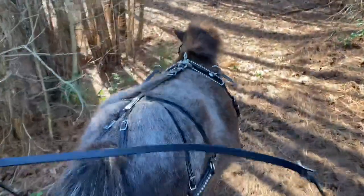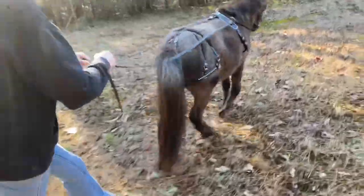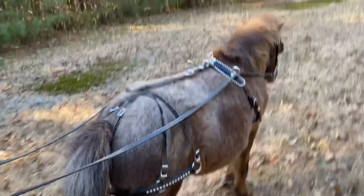Let's walk, walk, walk, walk. And we'll see if there's anything on this side. Walk up. Good boy, Teddy. He's trying to reach down to eat grass a little bit. I prefer not to drive him with an overcheck, but when the grass is tall and he's a mini, sometimes he wants to get into it.